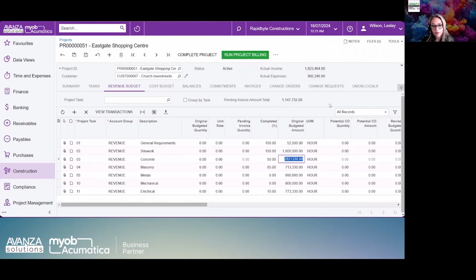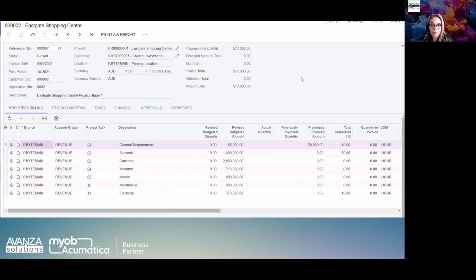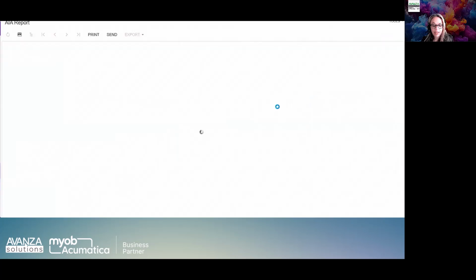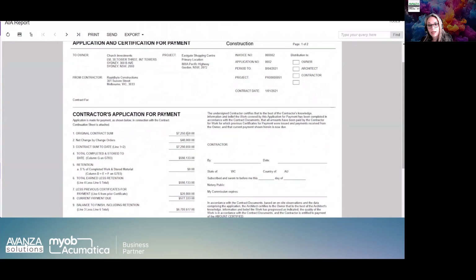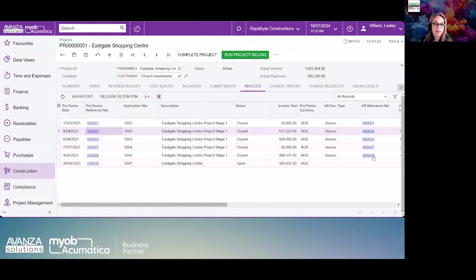Now, if we navigate to the Invoices tab, we can review all previous claims and invoices for the project. So let's open up and drill down into the details to see what's included in that pro forma invoice. This breakdown shows what has been billed so far and what is being claimed in the current cycle. You can also print this out into a structured claim form that is ready to be emailed to the customer, displaying key information such as the overall contract amounts and net changes for the claim. The subsequent pages provide a detailed breakdown by project task. Once the customer accepts the claim, it is converted into a tax invoice. This means that within the project itself, you have a comprehensive audit trail of what has been claimed, invoiced, and any customer responses, all tracked seamlessly within MYOB Acumatica.